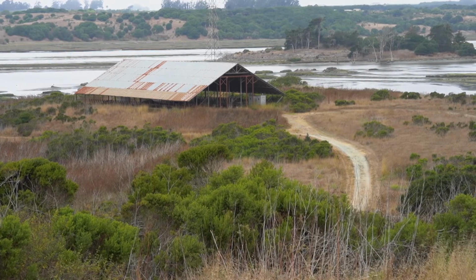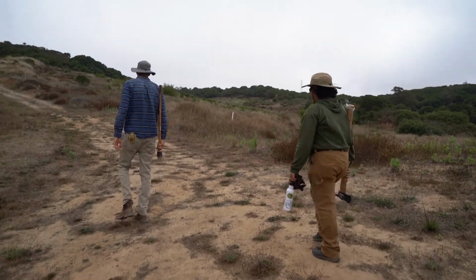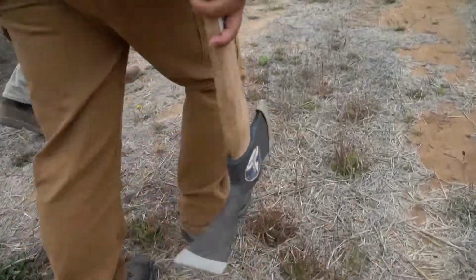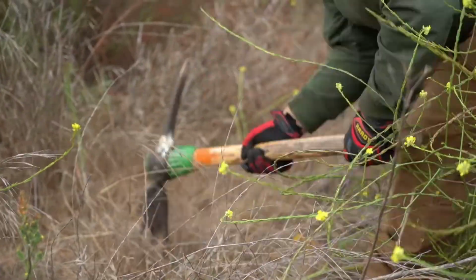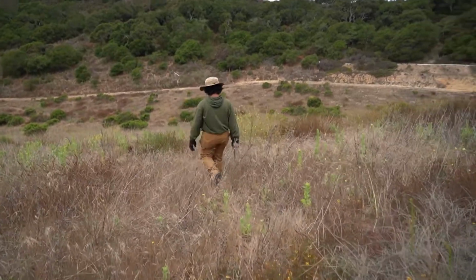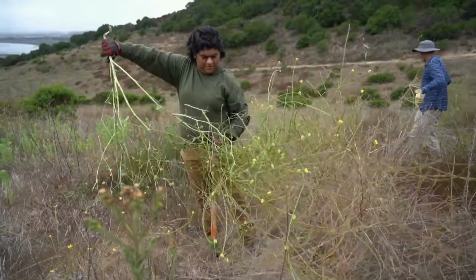It's a foggy day on the Monterey Peninsula, but that's a good thing because it means it won't get too hot during this day of manual labor. Being 5'1", you don't think, I'm gonna learn how to use a pickaxe one day and actually go out and do this really hard work. They really push me to do work that I probably didn't think I could do.